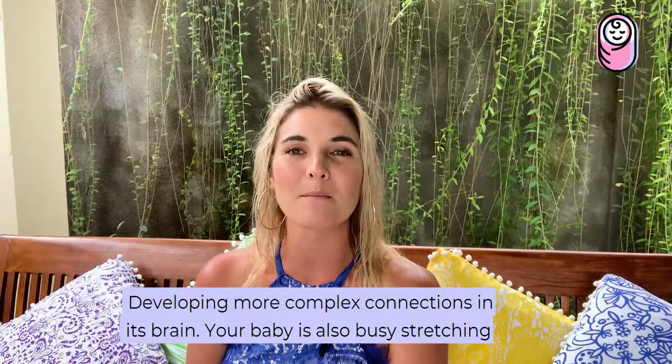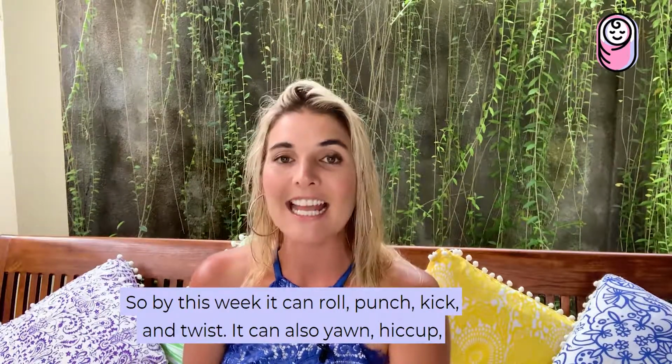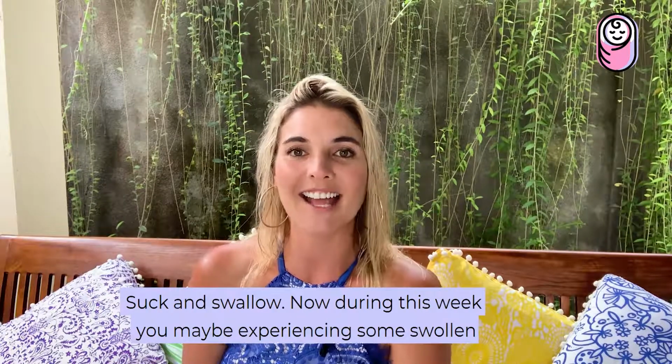Your baby is also busy stretching. So by this week, it can roll, punch, kick, and twist. It can also yawn, hiccup, suck, and swallow.